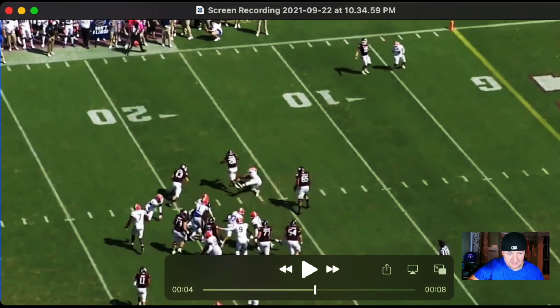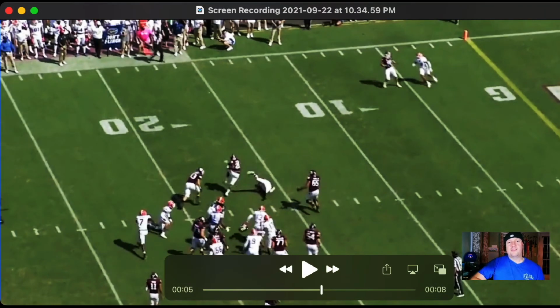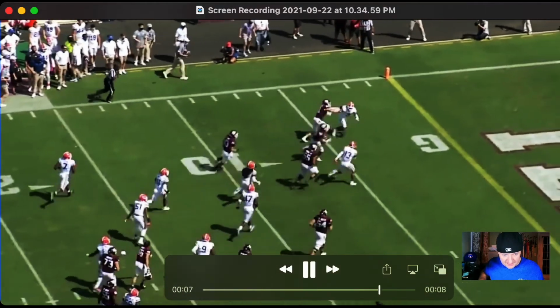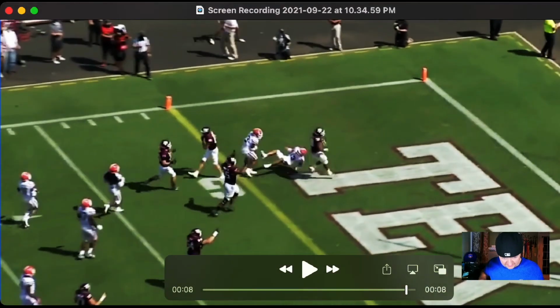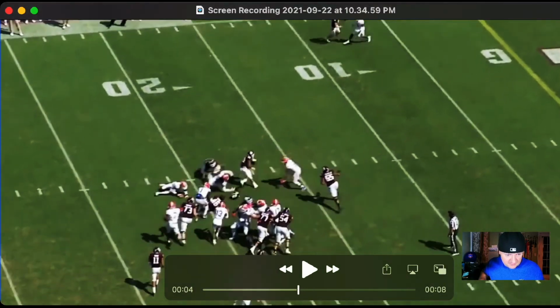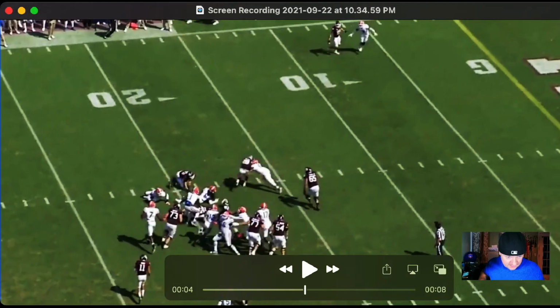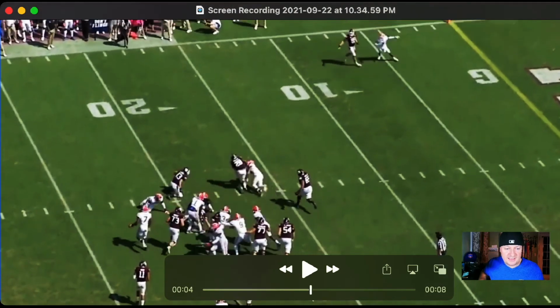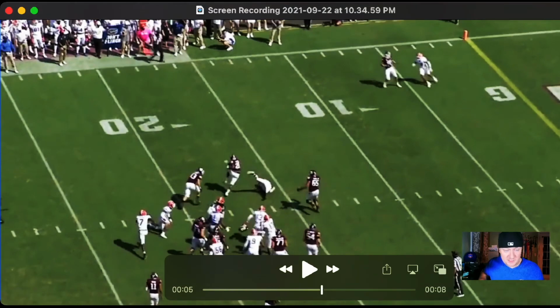Bam. Look at him fertilize. He's just right out. Laid out. And now he's in for the score. We're going to run this normal time. Easy money touchdown. And the hit's even more impressive from up here. Farther away, this dude just gets derailed. This guy went night-night.